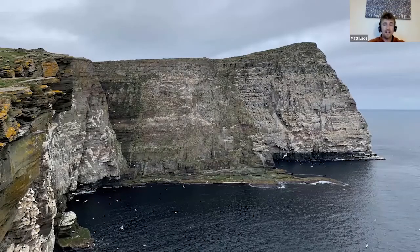So you get to see the gannets and the auks leaping off the cliffs in their hundreds of thousands. This is one of the largest seabird colonies on Shetland and possibly in the North Sea. It really is a spectacular seabird colony.